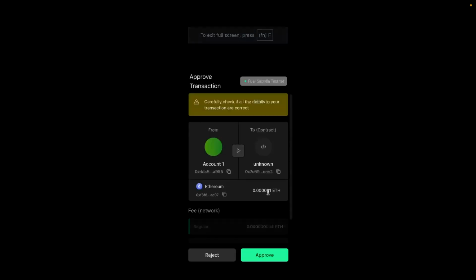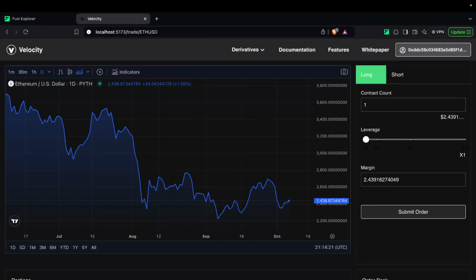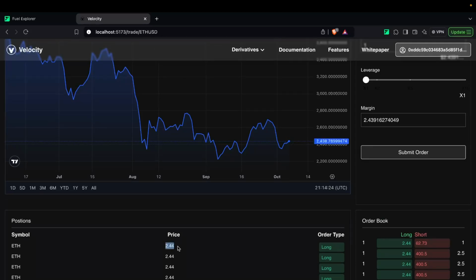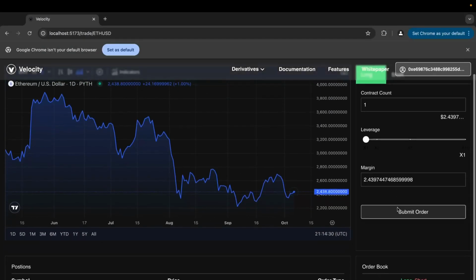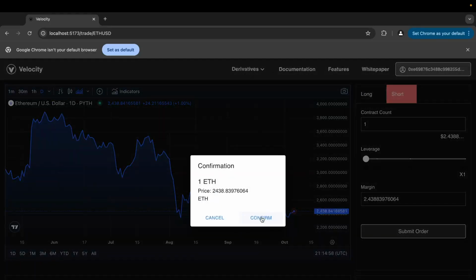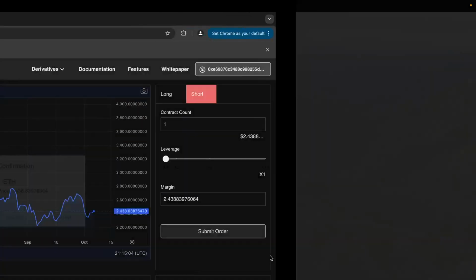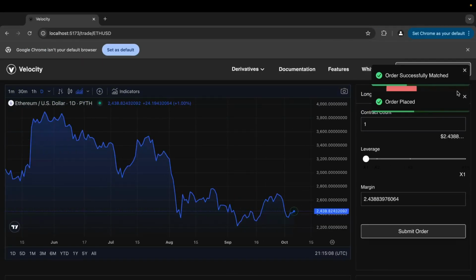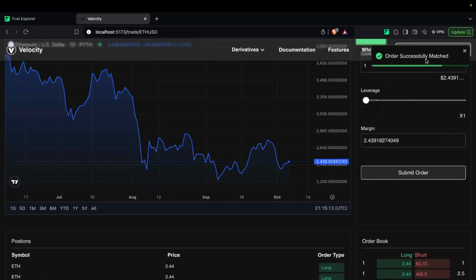And yeah, I'll approve this. So yeah, I've successfully placed an order, and you can see I've purchased a long at 2.44 here. And I'll do the same with the other account, so here I'll go with short and submit. Okay, so here you can see the order is successfully matched and also placed. If I go to my previous account, you can see here also our long order is matched to the other user's short order because of the order matching that we have implemented here.